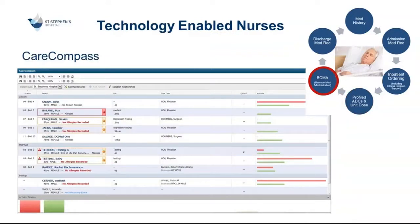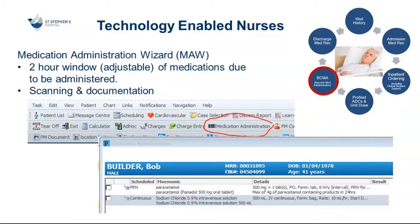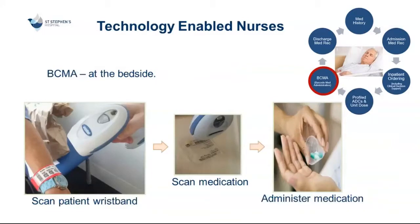And around to BCMA at the bedside. Our technology-enabled nurses use Care Compass to track their patients and activities. They can see priorities and other information from here. And we utilise the Medication Administration Wizard, or MAW, for medication administration. This shows a 2-hour adjustable window of medications due to be administered. Here, the nurses can scan and document the administration. So they scan the patient wristband, scan the medication, and finally administer the medication.